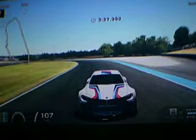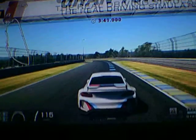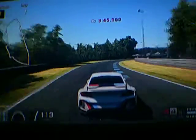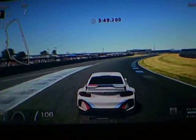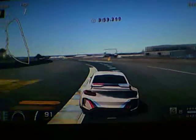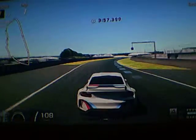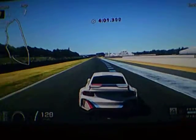Dang it! I don't know what it is with me driving off the track right there, but it gets me every time I race on this track. Also, just so you guys know, my sensitivity is set at 6 on my controller, so that's why you see me getting loose a little bit. I'm trying to keep it under control, but it's not a bad car.